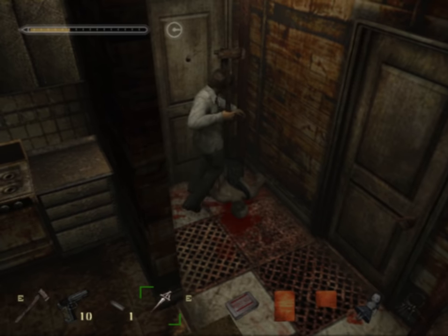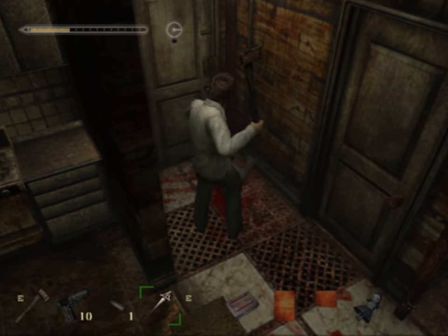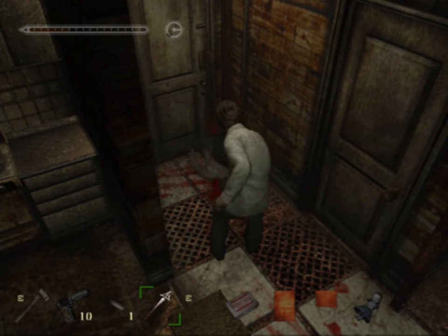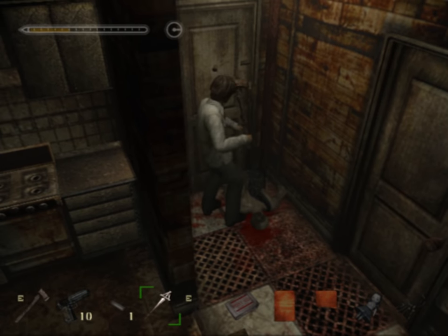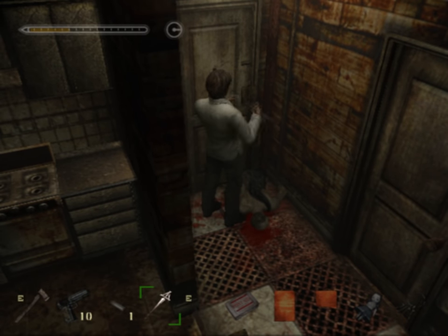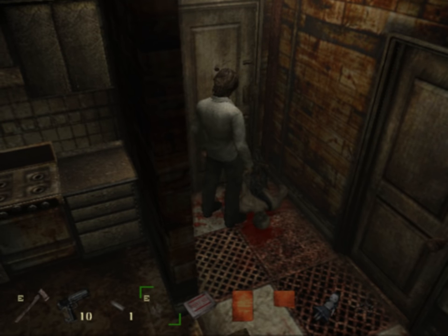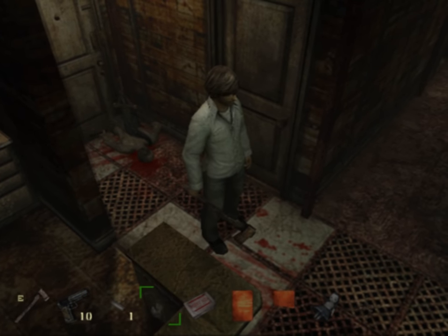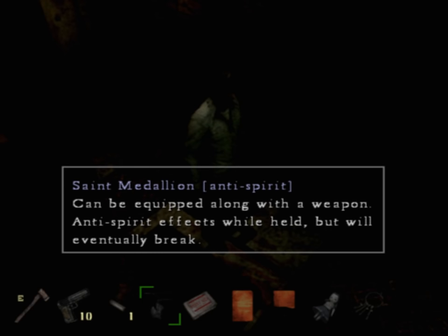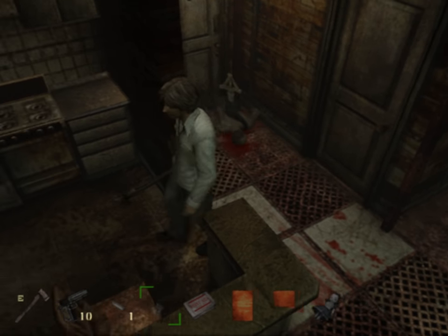Come on, come on. Can I not use it? Why can't I use it? Oh, I had to get out of the attack menu. Okay. Whew. I think my medallion's mostly used up. It looks kind of dull and broken and not too good.